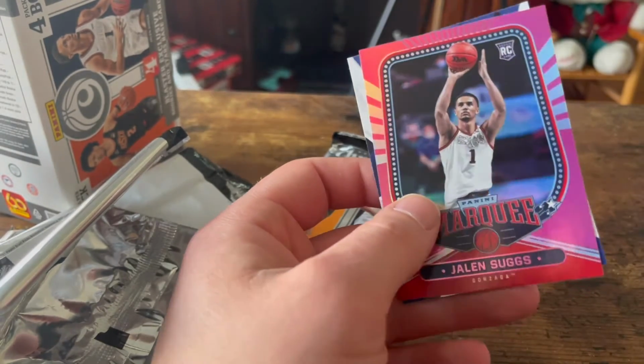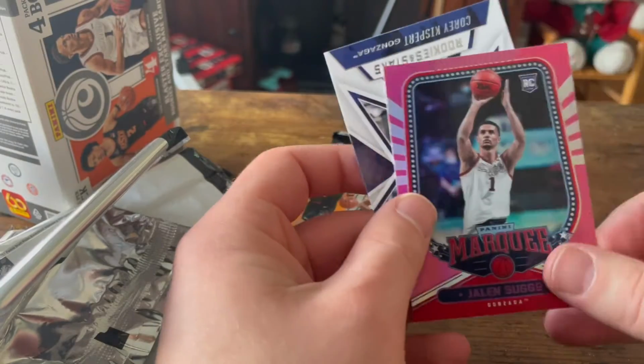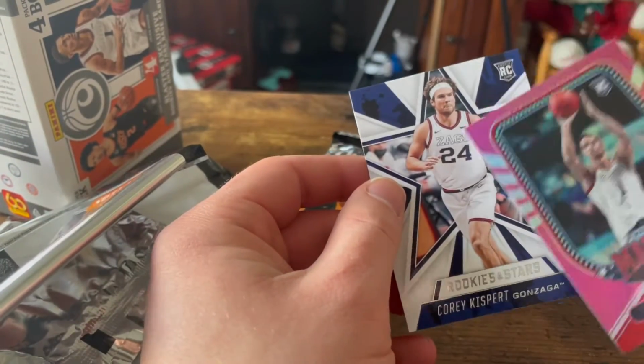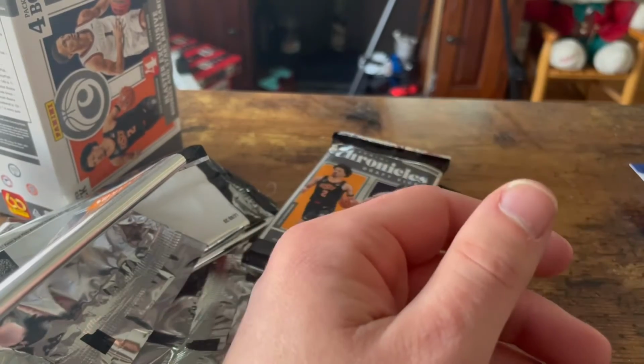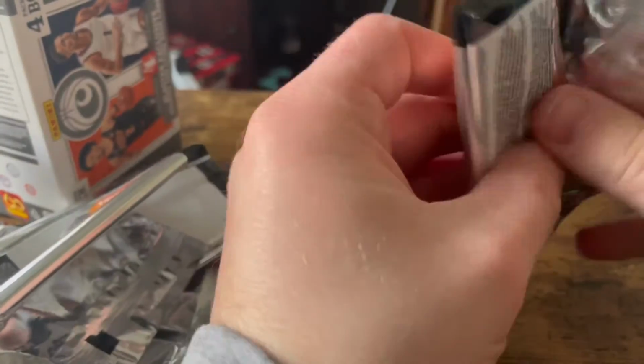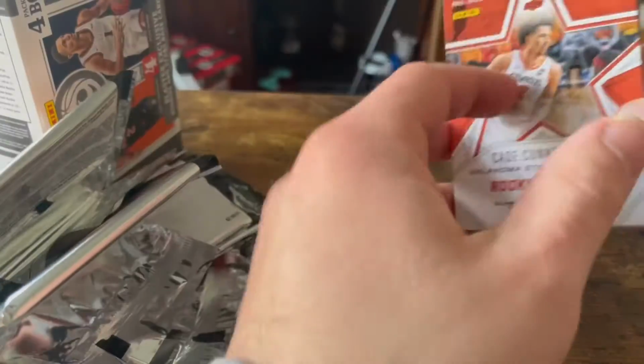Yeah, good. Oh, Jalen Suggs, pink parallel. Oh yeah, heck yeah, Jalen Suggs, pink parallel. Good call, Nick. And then I'll sweep that one up for Chris. Chris Burt, yeah. Ask and you shall receive.